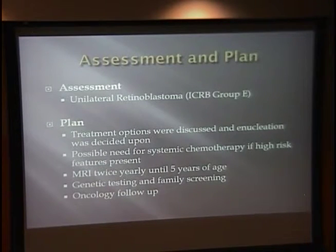And follow-up to include MRI twice yearly until 5 years of age to rule out intracranial tumor. And genetic testing and family screening were also going to be performed. Of note, there was a 9-month-old sibling who was going to be tested and to follow up with oncology regularly.